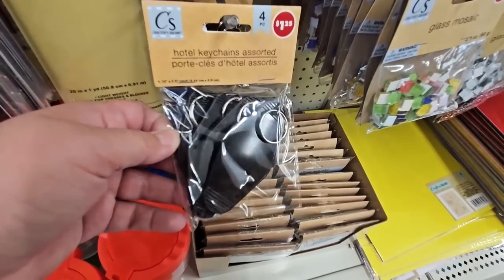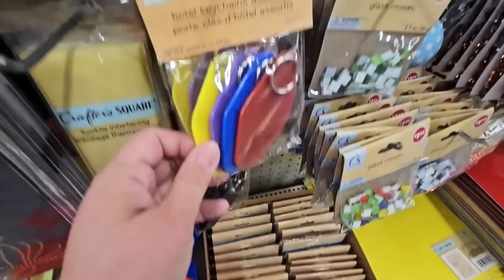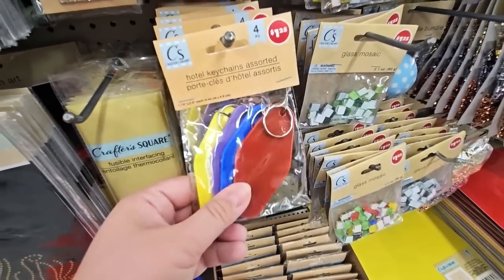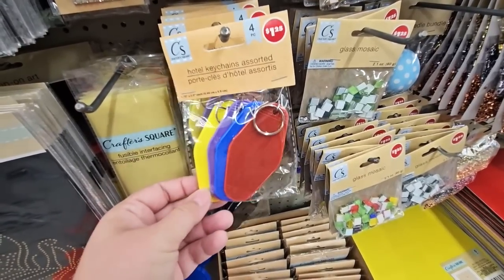These are kind of cool. You can decorate them. Those are cool. Little man would love these. I gotta show these to Little Man because I have a Cricut and he would love those.